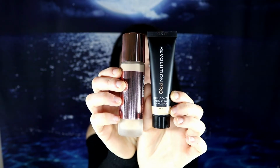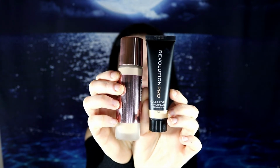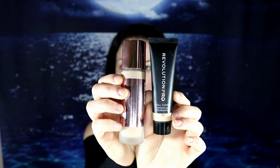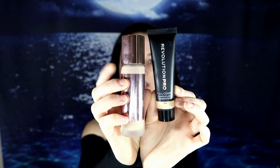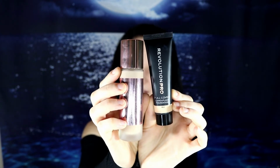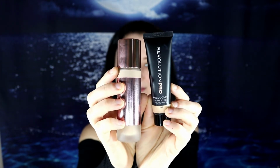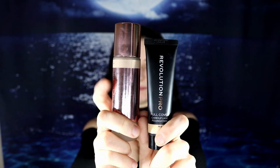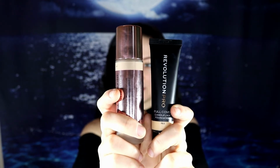I have the Conceal and Define one in the shade F7 and the Revolution Pro one in the shade 8.5. Both of these foundations are cruelty-free and vegan, of course. Both are silicone-based. The Conceal and Define foundation has an expiry date of 12 months and the Revolution Pro one has an expiry date of 6 months. The Conceal and Define one claims to be a buildable foundation and the Revolution Pro Camouflage one claims to be a full coverage foundation. I'm going to do a side-by-side comparison today to find out if it is better than the Conceal and Define foundation.